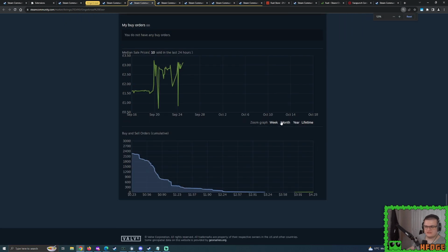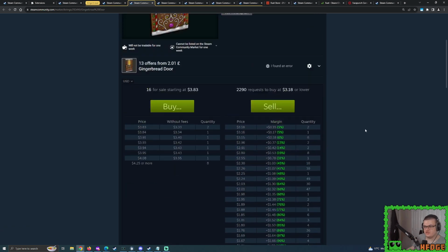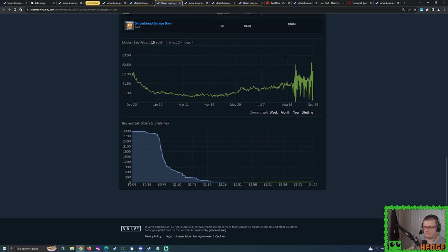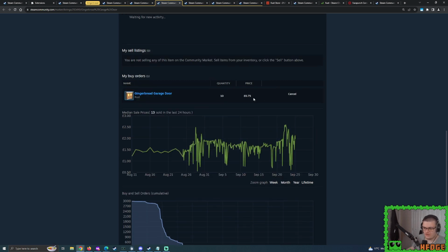Now you can basically see this with all of the gingerbread doors, because this isn't the only one. We have a gingerbread sheet metal door, we have a gingerbread garage door, which is right here, and if we just look at its recent history, it's basically the same thing. But this only came out last year. In fact, I have a buy order right here. I was buying them for like 90 cents to $1 throughout all of this year, and I've got like 55 of these things in my inventory. That worked out very nicely.